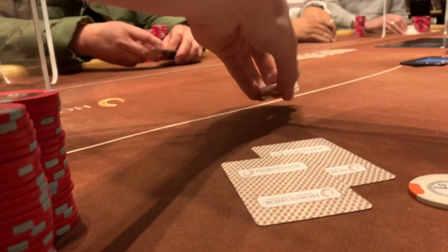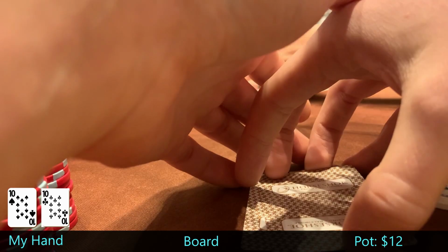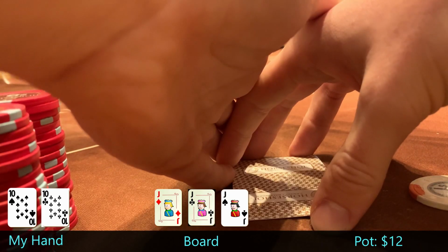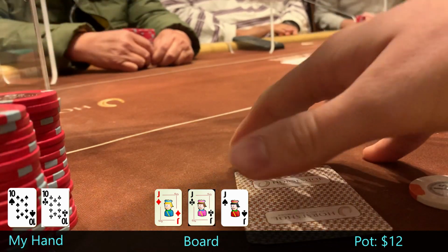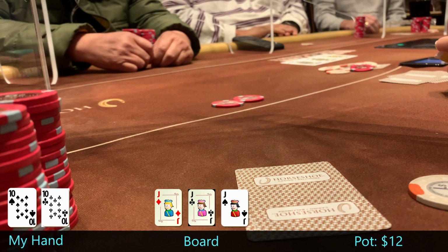So we picked up pocket 10s here in the big blind. Looking back, I really should have raised this, but for some reason I checked my option. Take a flop multi-way that comes jack, jack, jack. So we make a full house in an interesting way. Go ahead and throw $10 out here and everyone folds.